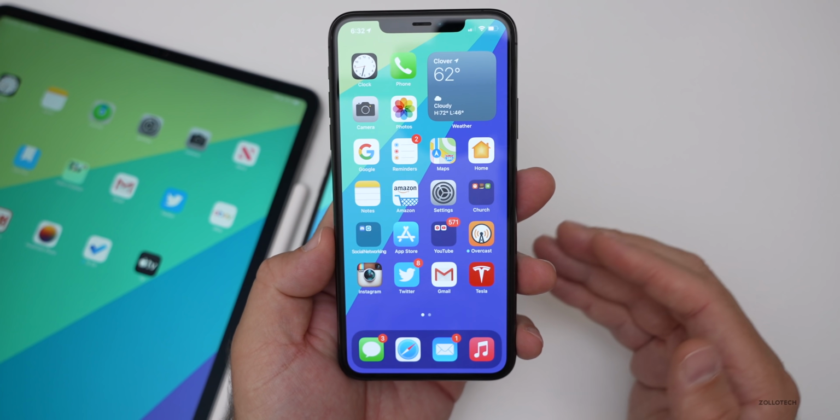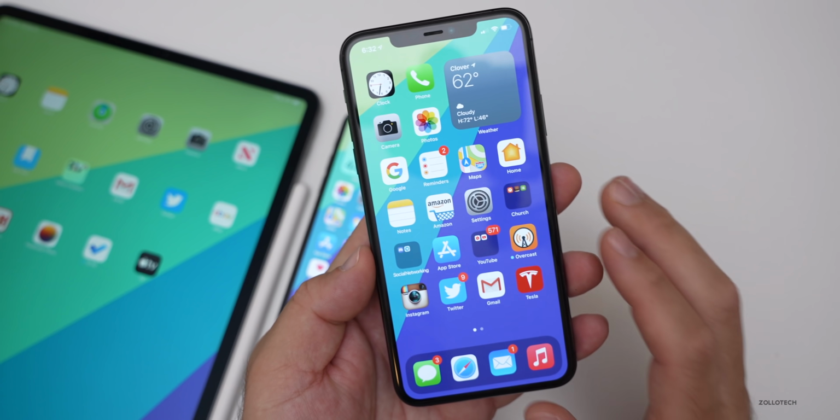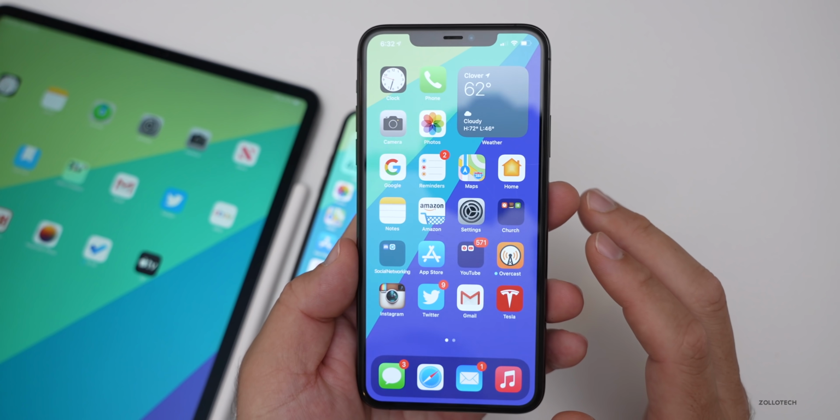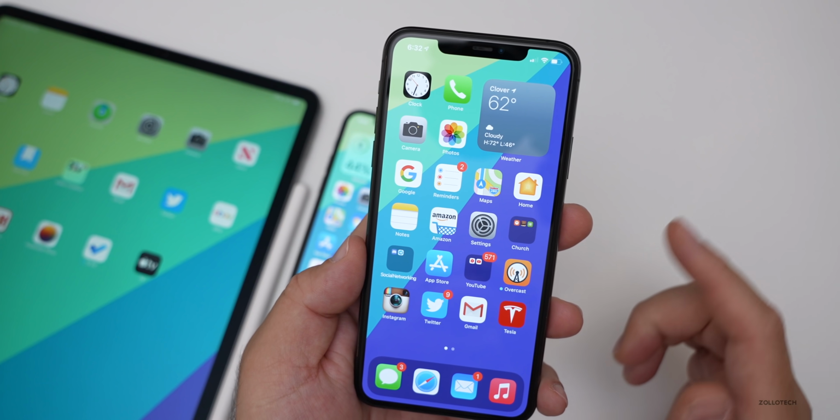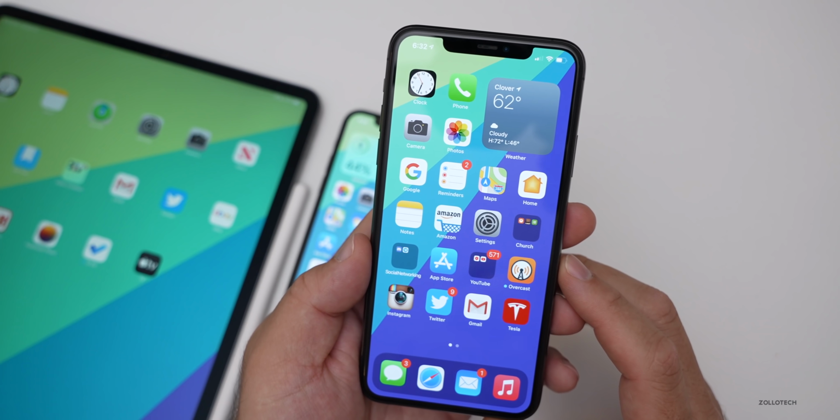So a lot of updates are being rolled out, and that goes along with macOS Big Sur. A lot of people have asked me, when are we going to see that? And I think, again, around that same time frame when those new Macs release. So sometime in November, I think, for that one.